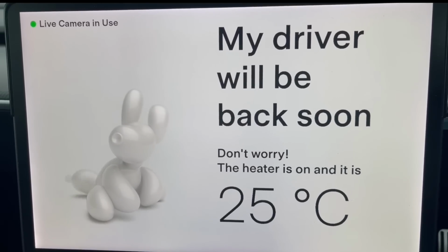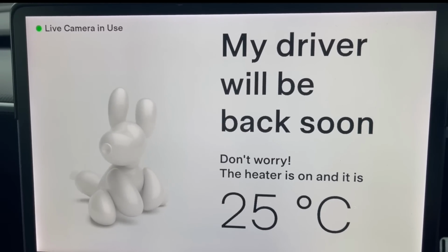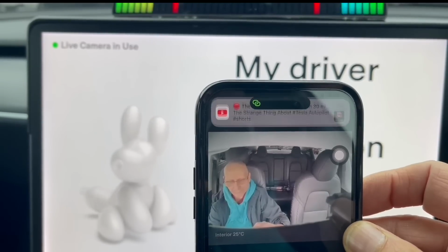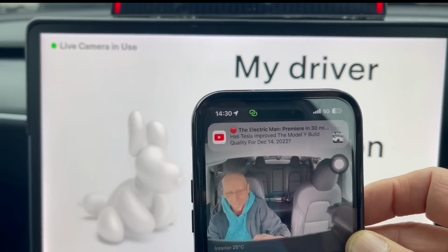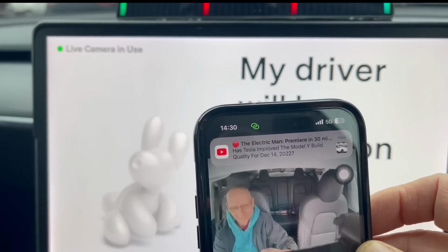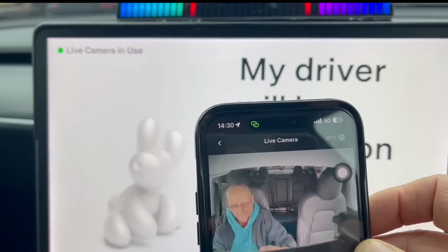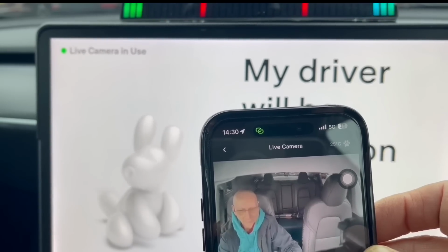There you are. Now you can see the live camera in use, and what you'll get from the app is there I am in there. You can see it's quite a wide angle of the screen, isn't it? It's actually brilliant there. So that's good. I'll get a lot of notifications on there. Look, Electric Man Premiere's coming on. We'll look at his video later. Right, so here we go, and look, it's very good quality of the screen. Absolutely.